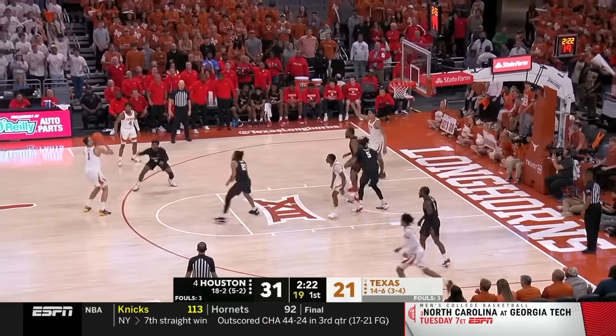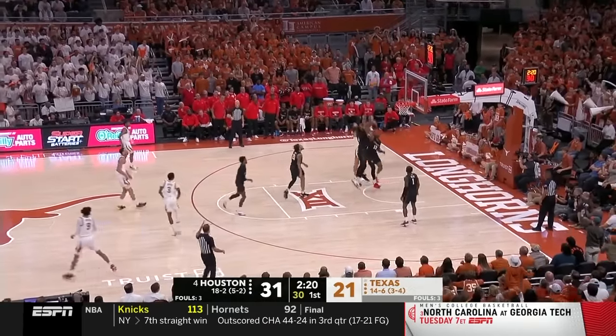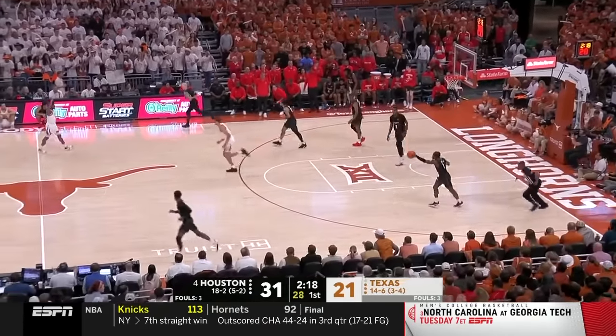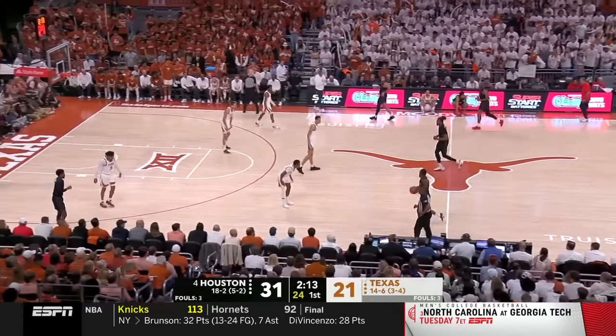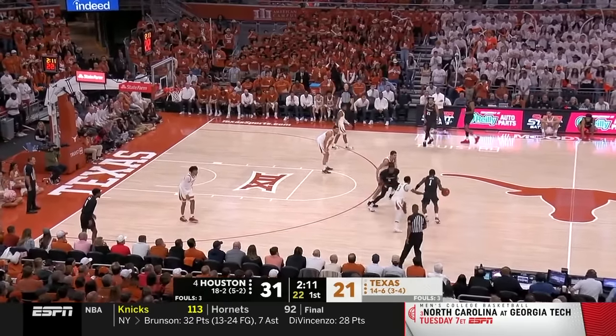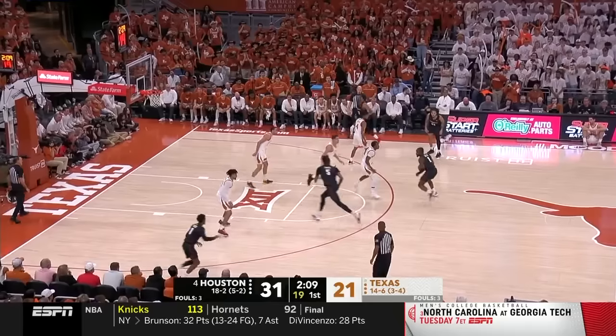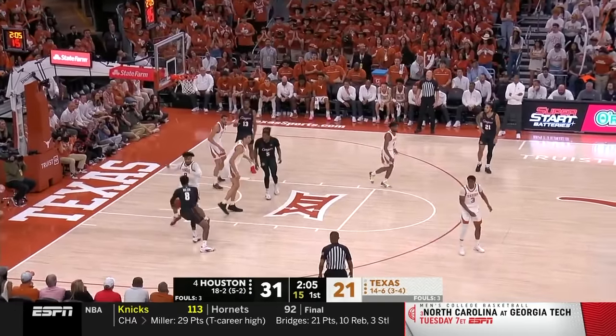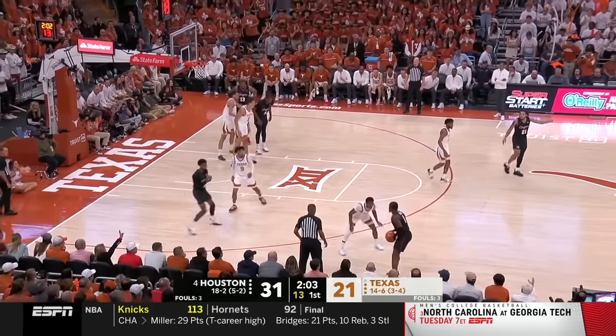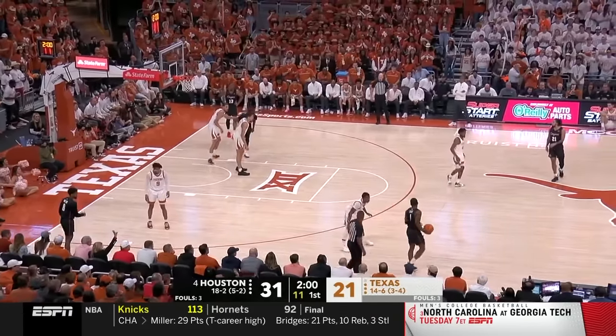Smith hesitates, kicks out to Sue. Texas 3 for 12 from 3. One of the things Houston does really well, they defend the 3. Opponents shooting in the neighborhood of 28%. John, they defend everything well. Yeah, fair enough, friend. But you're certainly right. You don't get a lot of easy looks.